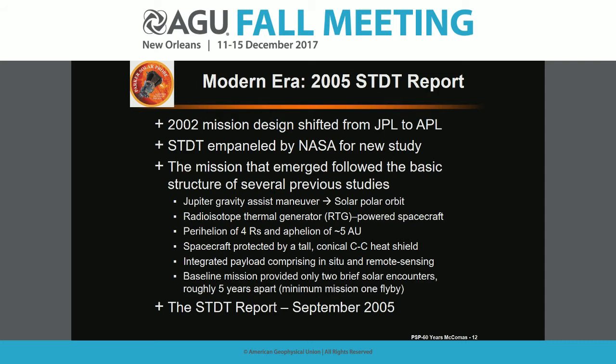A new science and technology definition team was impaneled by NASA for the study. The mission that emerged from this study, the 2005 report, was very similar to the last couple studies for a full mission. That is, you'd go out to Jupiter, you'd have a gravity assist, and you'd go into a solar polar orbit. You'd have to have RTGs in order to power the spacecraft all the way out at 5 AU. You drop into 4 RS from the center of the sun, leave aphelion out at about 5 AU, and you'd go in a couple times, actually only 2 orbits. This tall dunce cap conical carbon-carbon heat shield, an integrated payload comprising both in situ and remote sensing.